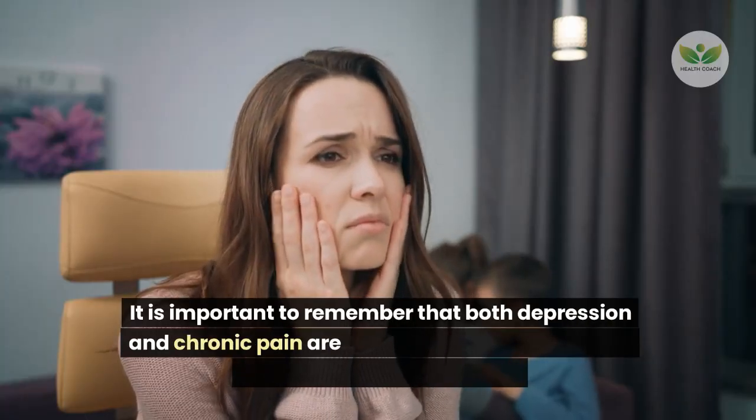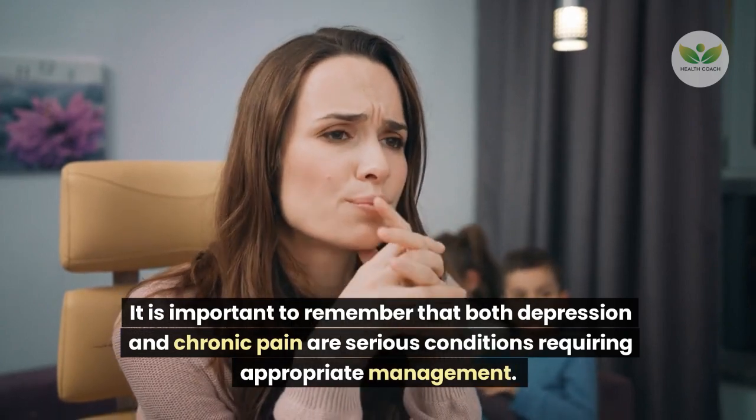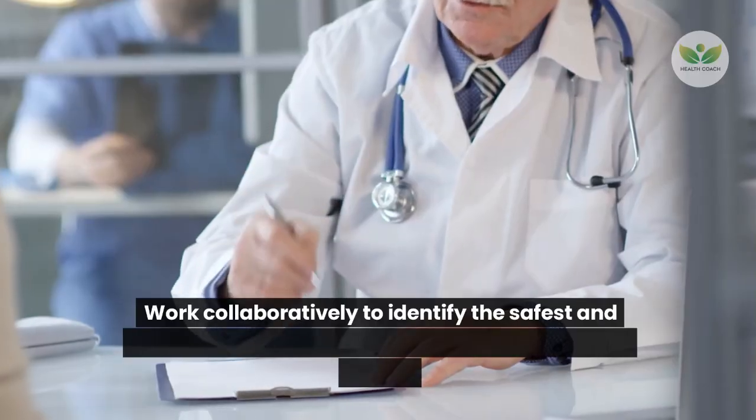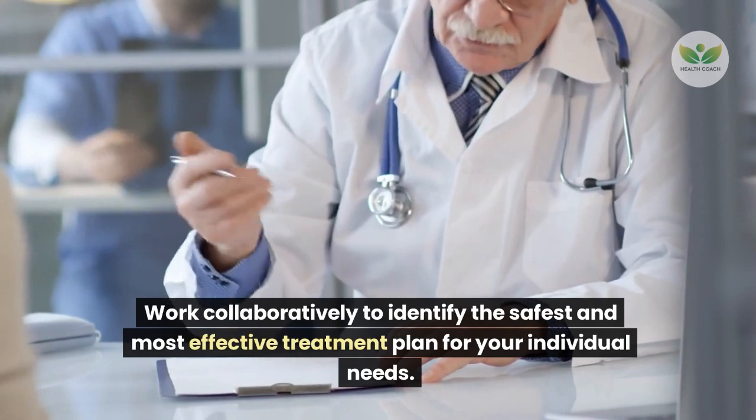It is important to remember that both depression and chronic pain are serious conditions requiring appropriate management. Do not discontinue any prescribed medication without consulting your doctor. Work collaboratively to identify the safest and most effective treatment plan for your individual needs.